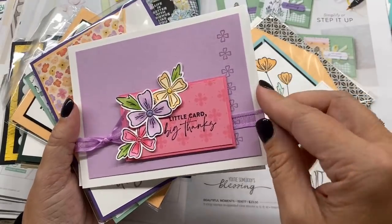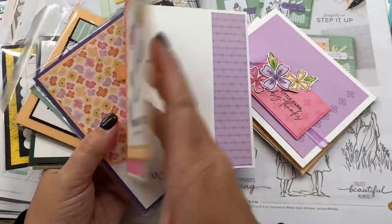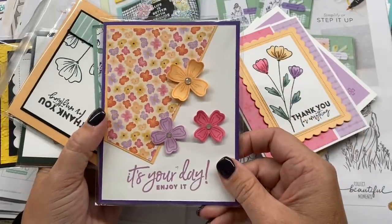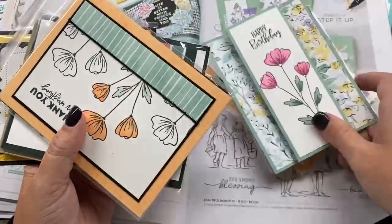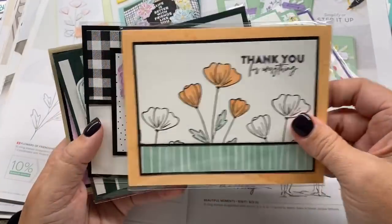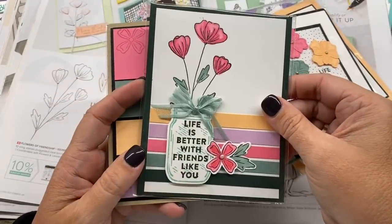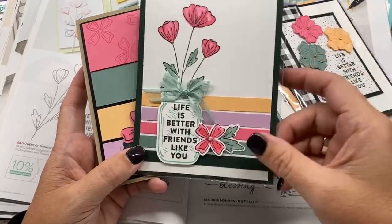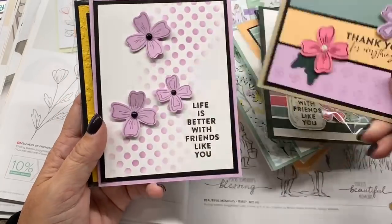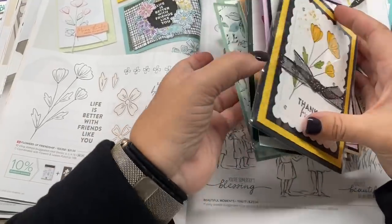Oh, this is one of my favorite cards I made. I think this was a game night card. There's another super fun card. Look at how fun this set is. I love this because it's got a punch, and that is always awesome. So lots of great sentiments in this set as well. Life is better with friends like you. Oh, how could you not love that card? So fun. So there we go.